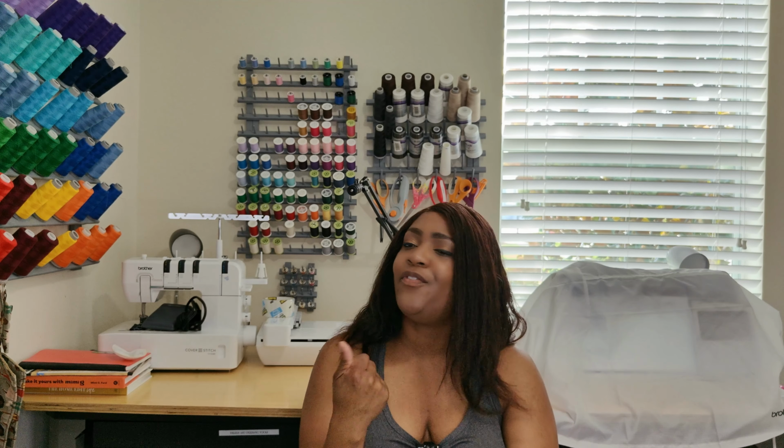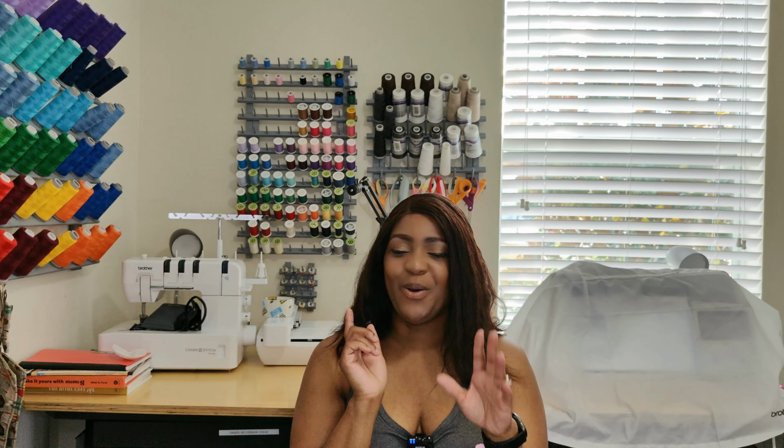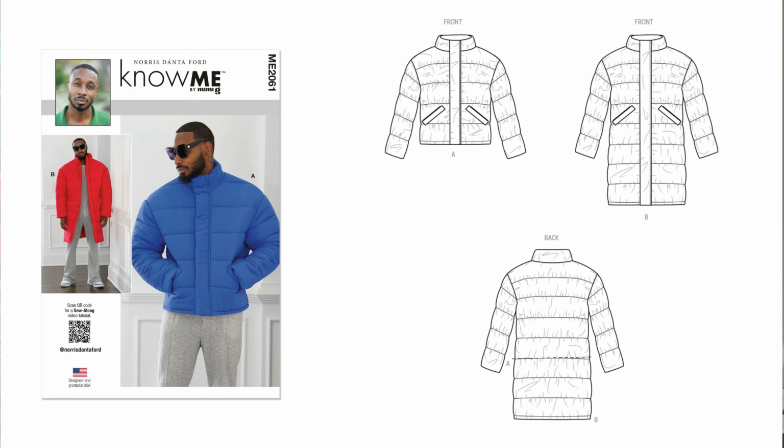So yes, I am definitely picking this up, not for the hubby, for myself. Thank you, Julian. Even though I don't make a lot of coats and jackets now because of the weather where I'm at, but I gotta make this pattern. I'm super excited when Julian showed that in his reel. Thank you, Julian. All right, and the last pattern, let's go ahead and get over to that last pattern.